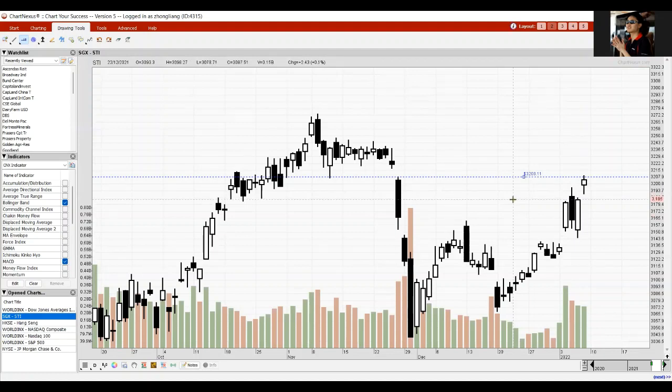3208. The bullish movement led by the banks, especially DBS and UOB, trading at all-time high levels, has helped the index to sustain at its high. If the index can break out from this resistance, the next resistance to watch is around 3248, which has been a struggle for the index. If I were to put it in this manner, you can see there's a consolidation over here.